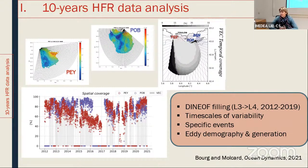So the first thing we did is to apply DINEOF, which is a filling method based on empirical orthogonal functions. Since the time series is very long, you can have different time scales included in this reconstruction. We filled the data completely to have at least daily data filled spatially and temporally. Then we look at the time scales of variability. We look also at specific events, and focus on eddy demography.